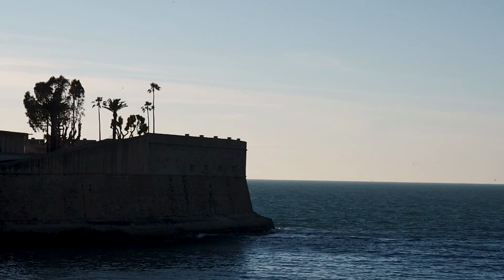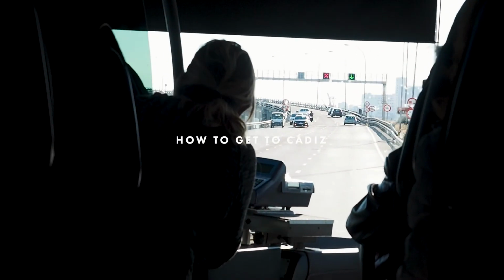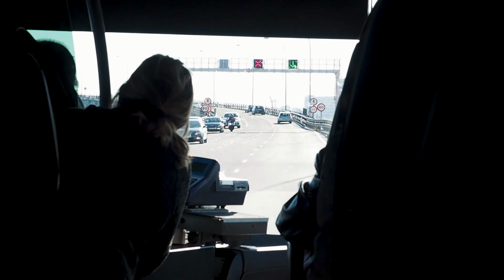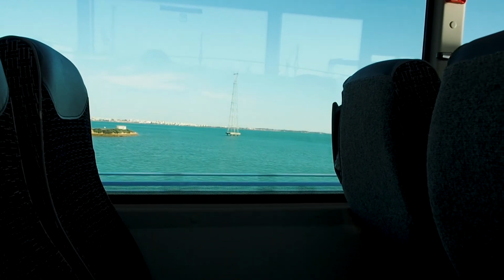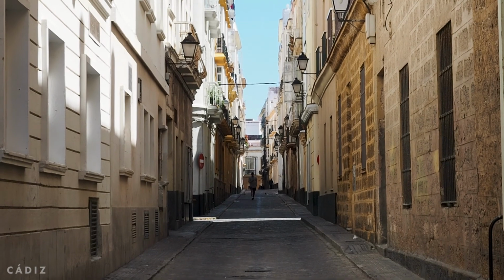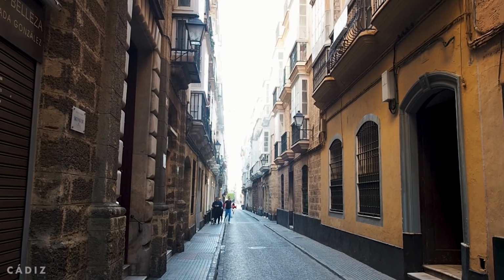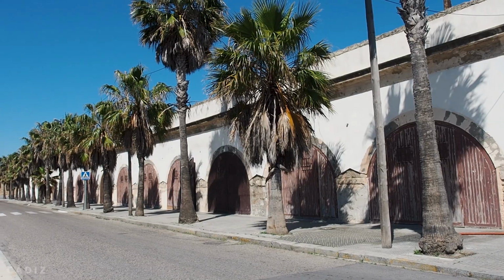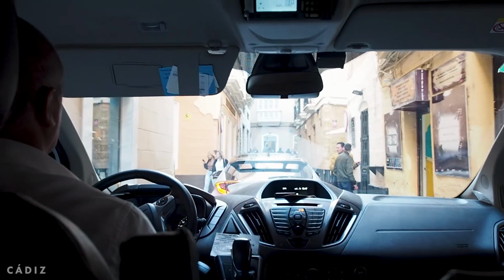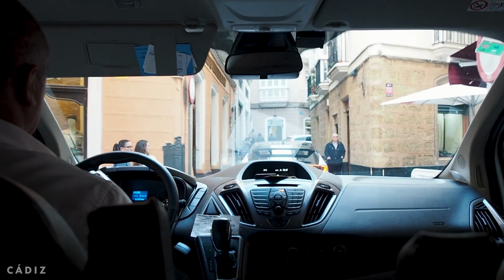Cardiff is located along the coast in the southwestern area of Andalucia, Spain. You can reach Cardiff in a number of different ways depending on where you start your journey. If you're already in Spain, there are high-speed trains from Madrid taking 4.5 hours, an hour and a half from Seville, and 2 hours, 15 minutes from Cordoba. You can also reach Cardiff by bus if you're in other areas, and of course you can hire a car. For flights to Cardiff, the nearest airports are in Seville, Malaga, Jerez, and Madrid.